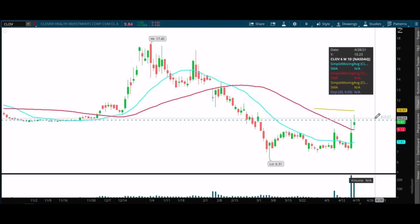Right now, I'm personally not going to touch this, but I'm going to set some alerts and see if there's any good opportunities to trade it.